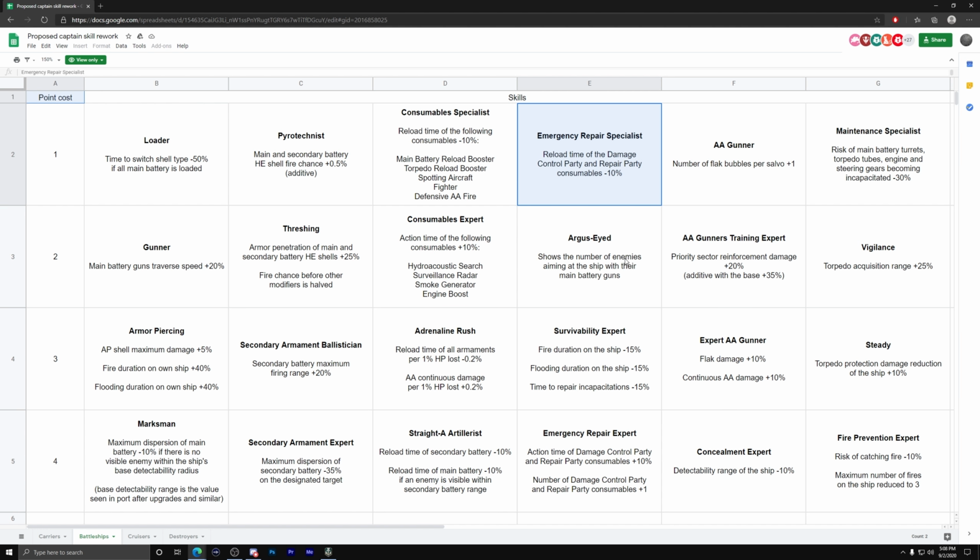Argus Eye, the priority target skill, is sort of nerfed in cost. It's now 2 points instead of 1. Rest in peace. It is still really good. I can't imagine you not taking it. It's just going to cost more. They've got a full dedicated AA tree, it seems. Not necessarily positive that it's going to be good enough, but I think that there are improvements here for sure.